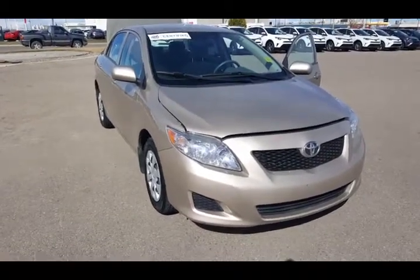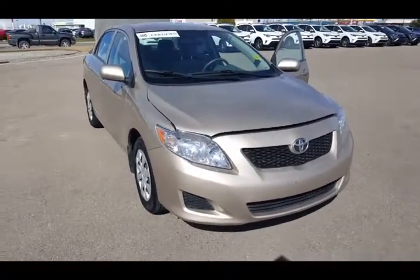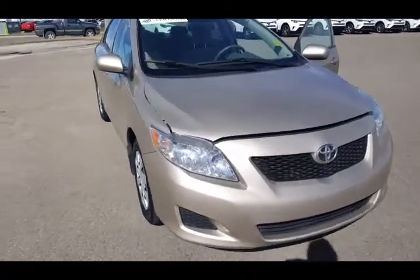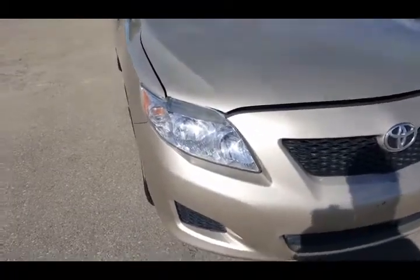I have the Corolla in the back of the lot here, and I'm going to talk a little bit louder than normal just because it's windy out here. So I hope that the mic doesn't pick up too much of the wind and more of me. So I'll go over the car as best I can in detail so you know everything about it and can make a decision on that.